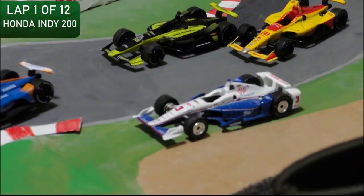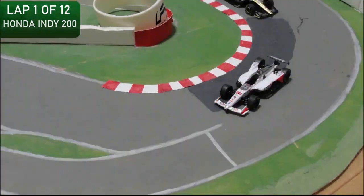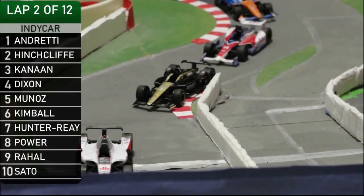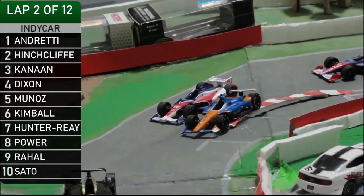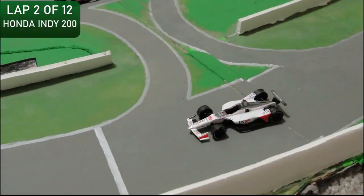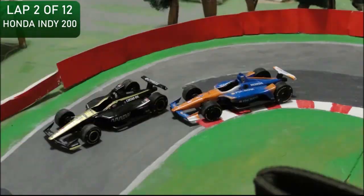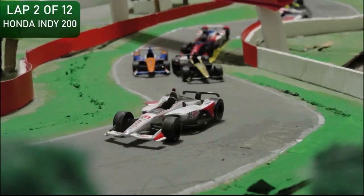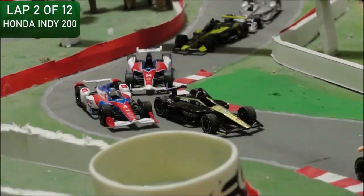Heading into turn 5, it looks like Castroneves is going to get pushed off the racetrack on the first lap. Coming into lap 2, Marco Andretti takes a commanding lead, but that was a disaster start for Castroneves. As you see, Dixon gets a little bit sideways, hitting that curb through turn 1. Looks like Carlos Munoz moved his way up to 4th, as Dixon's trying to take second place over Hinchcliffe now as the cars come rolling down through Thunder Valley.